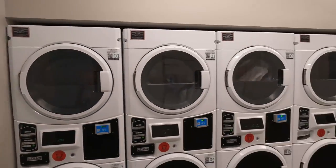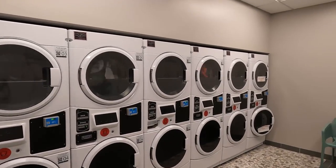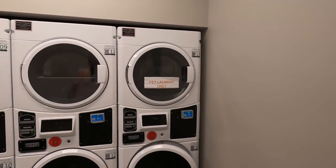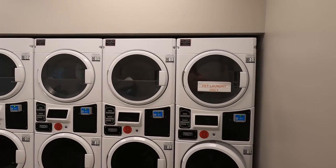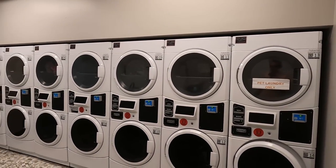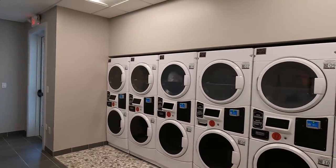So there's a couple of ways you can run the machines. They're not coin operated at the machine. You can use either an app or a card. A lot of people swear by the app, and a lot of people swear at the app. I used it myself, and I didn't have any issue with it.